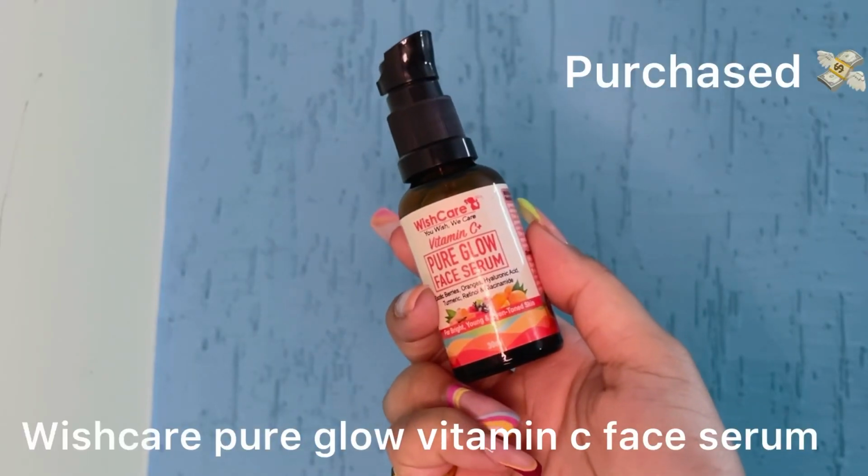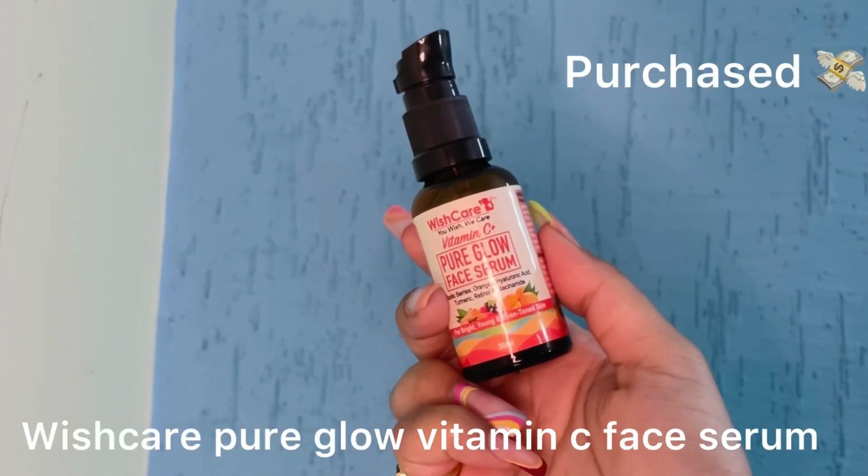And the next product that we have is the Wishcare Vitamin C Plus Pure Glow Face Serum. But I thought I won't like it because it has a lot of actives in it, and it is like a concoction of a lot of actives. I thought it might irritate my skin. I thought I won't like it, but again something started growing on me. I really like the formulation.